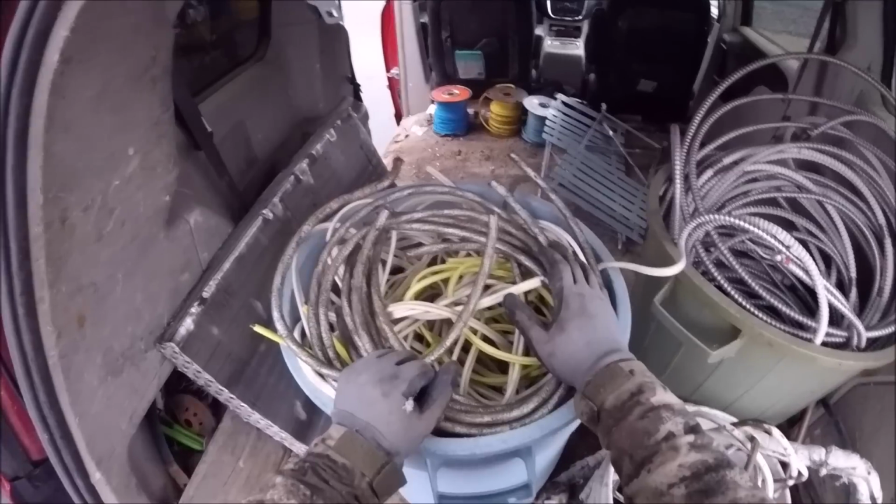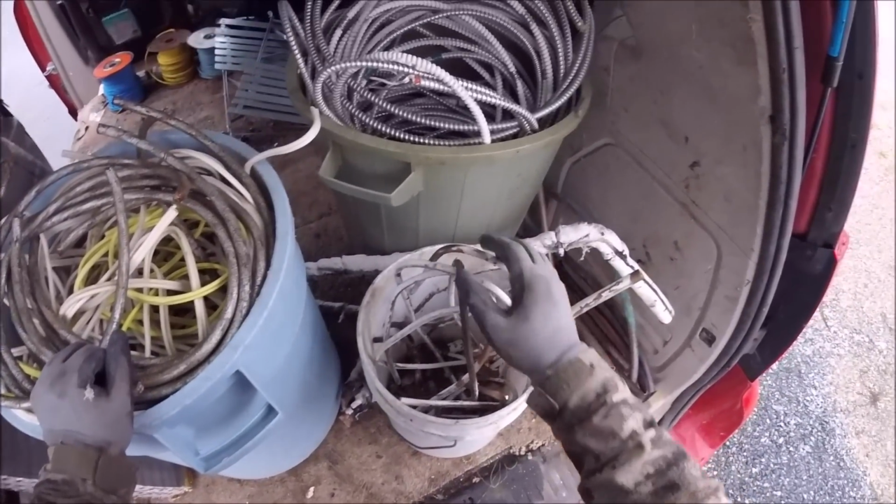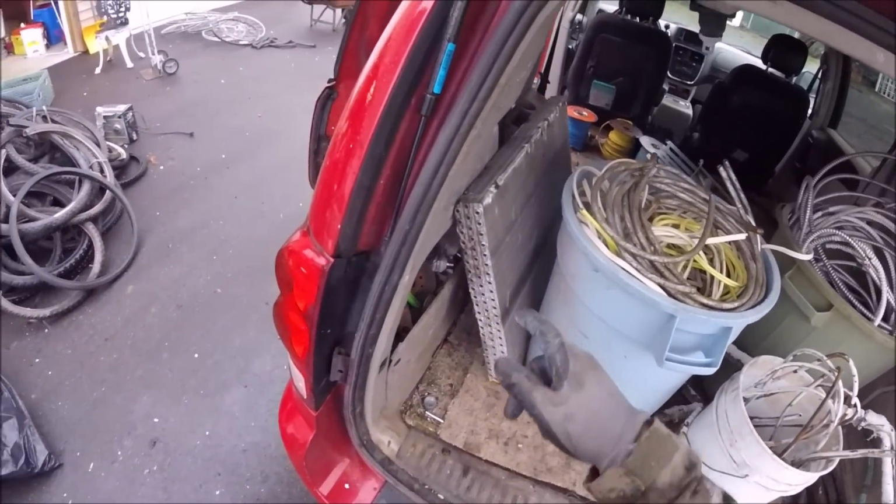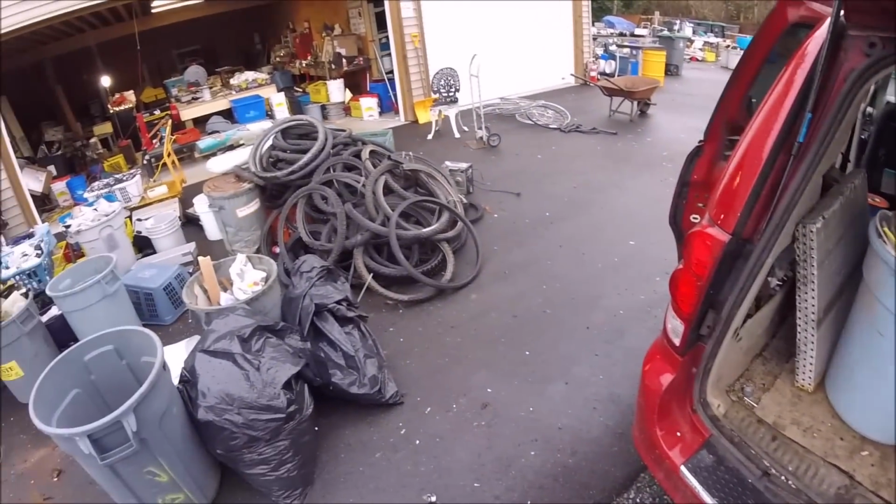Number two insulated, number two copper, number one. This is going to be some sort of who knows what. I'll let you know. Okay, that's my load.